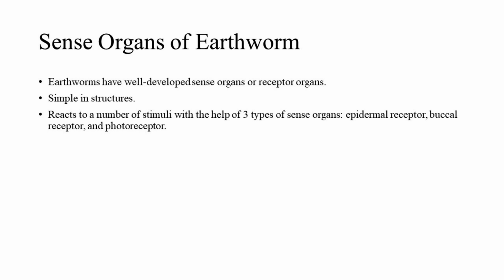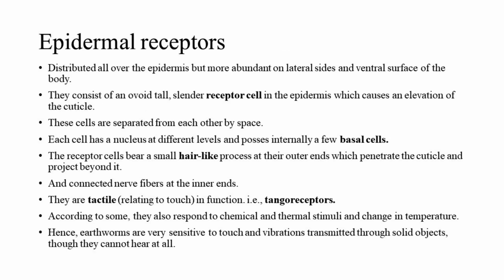Sense organs of earthworm. Earthworms have well-developed sense organs or receptor organs, simple in structure. They react to a number of stimuli with the help of three types of sense organs: epidermal receptor, buccal receptor, and photoreceptor.